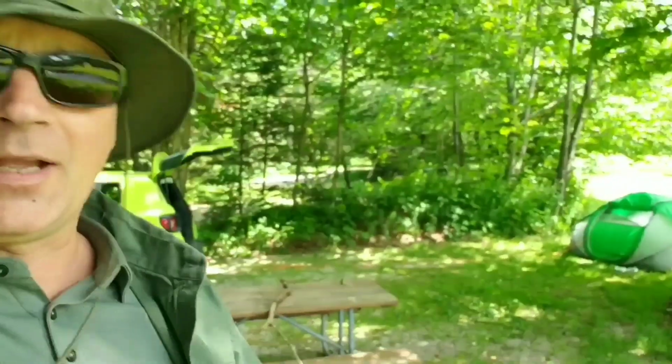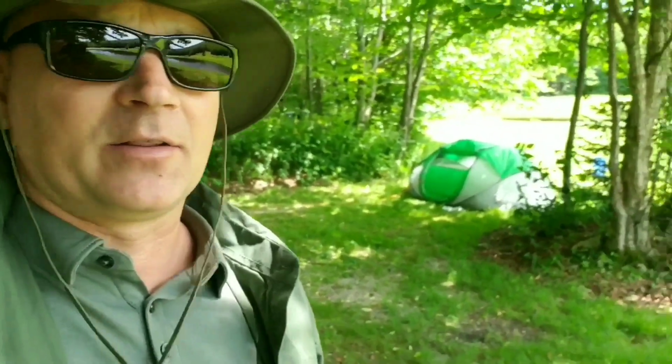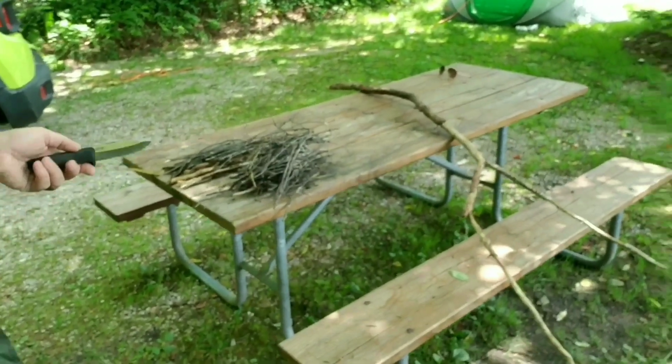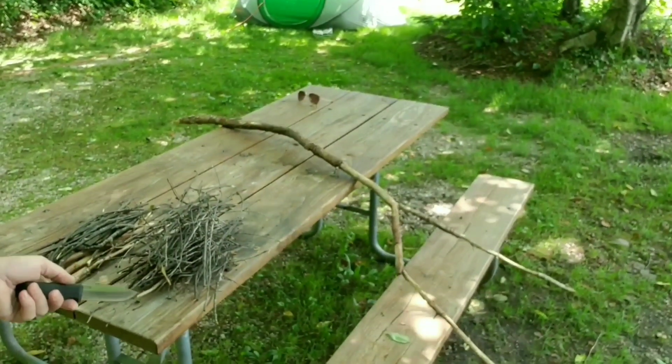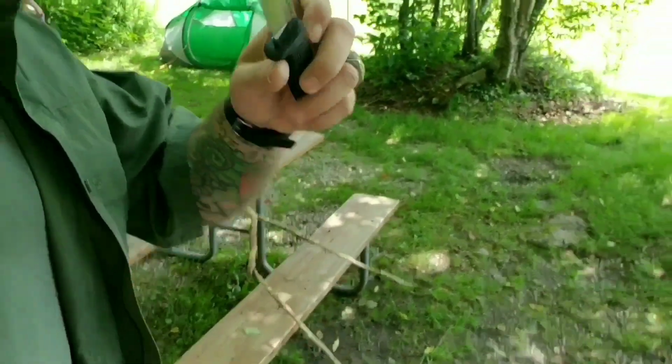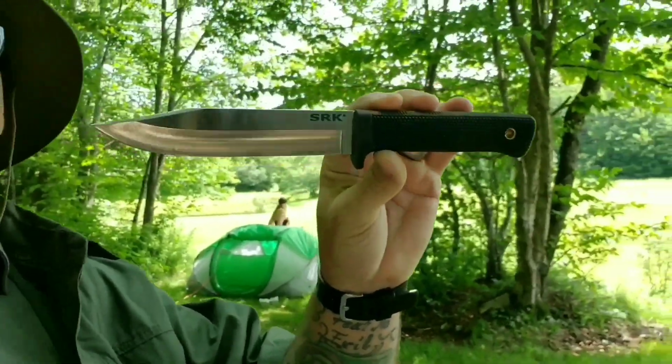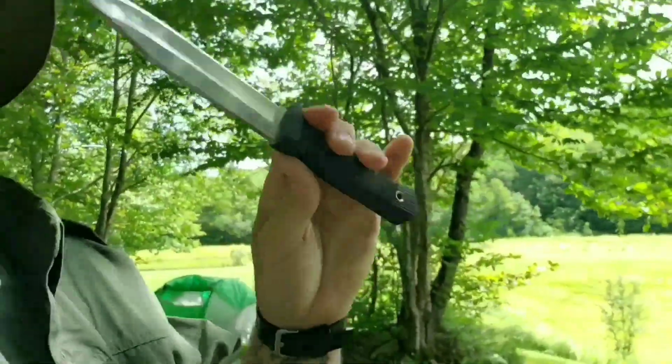So I know a lot of you guys are gonna be thinking, especially on this channel, well, if you're out camping and hiking, what are you bringing for a blade? Well, as you can see on the table here, I got a bunch of sticks and stuff. I'm already starting to build up my kindling pile for later on. And what am I using? I am using my Cold Steel SRK. That's right, and my steel thing is freaking amazing.